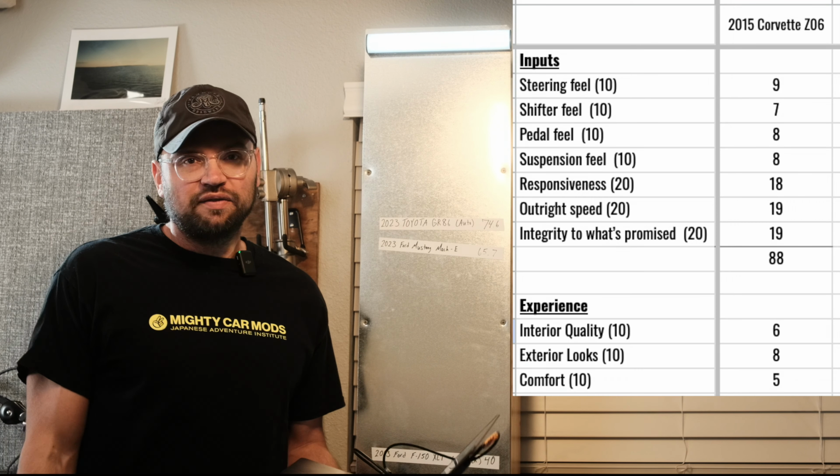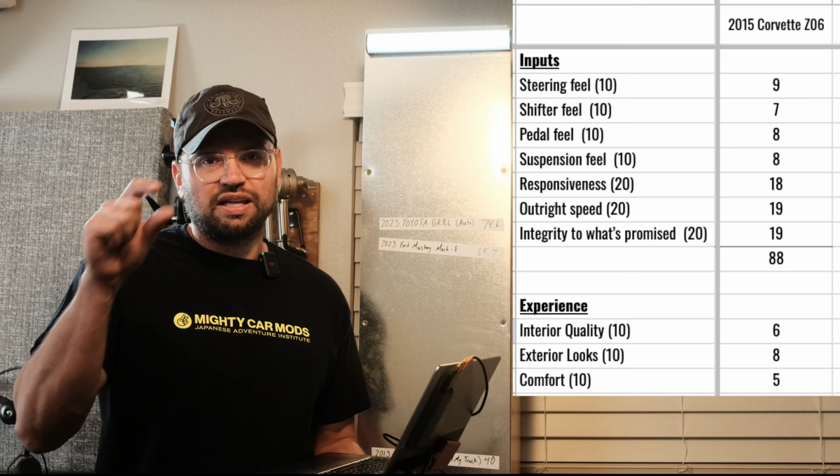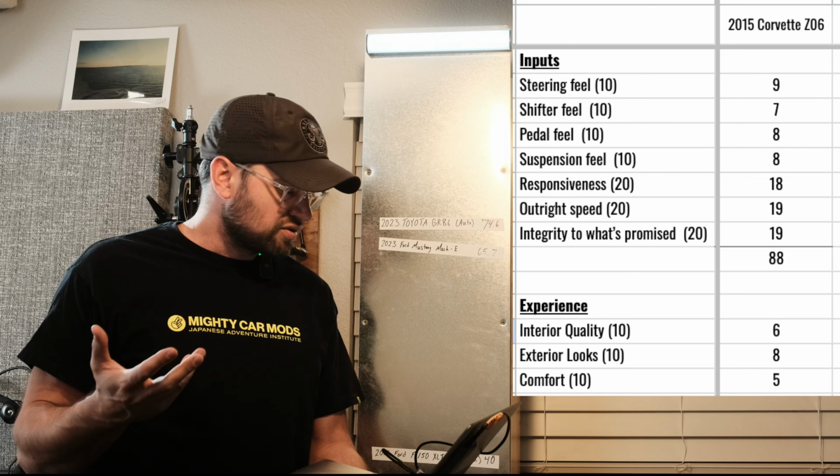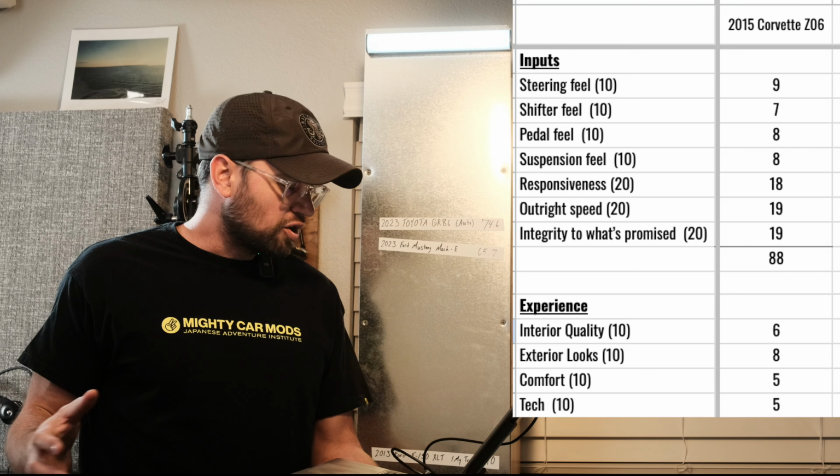Beautiful. For comfort, only a 5 out of 10, mostly due to the suspension and the very, very thin tires. Could be better there. Maybe you swap out the wheels and tires and you bump up that score. For tech, it only gets a 5 out of 10 also because it's pretty basic.